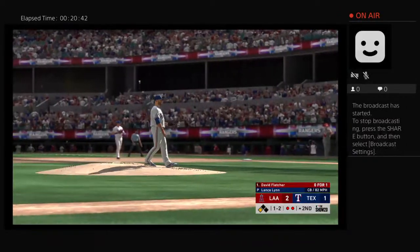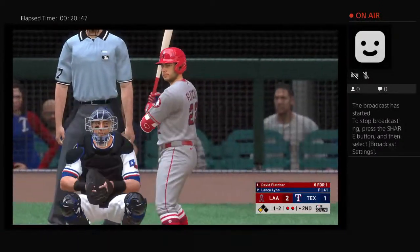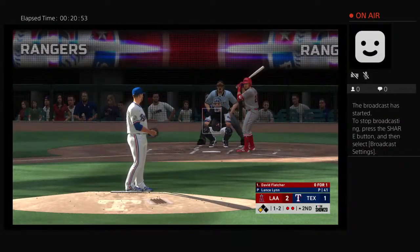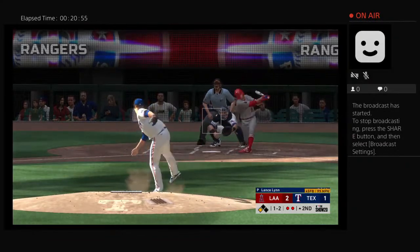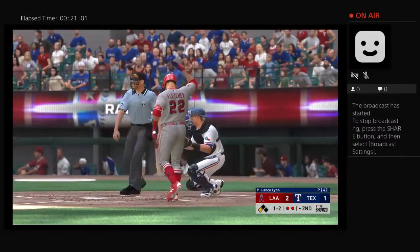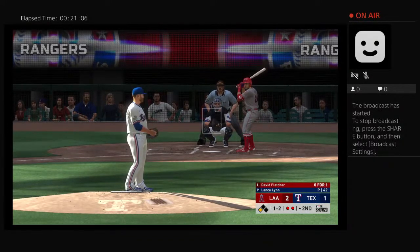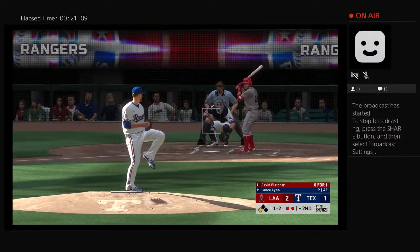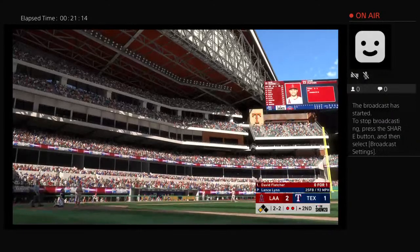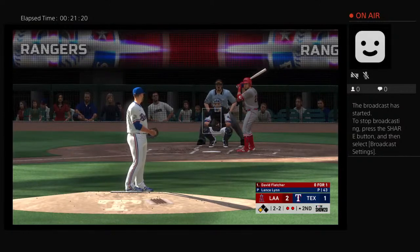Fouled away. One and two. Here it is. Got a count of 2 and 2. Man, this guy's a grinder. Fouls off good pitches and doesn't seem to swing at the ones just off the corner. This guy's a pitcher's nightmare. Full count now, 3 and 2. Wow, these guys are really grinding out their at-bats in this one. They're not making any outs easy to get, and that, of course, is having a huge impact on the pitch count.